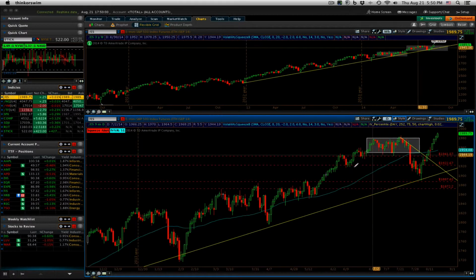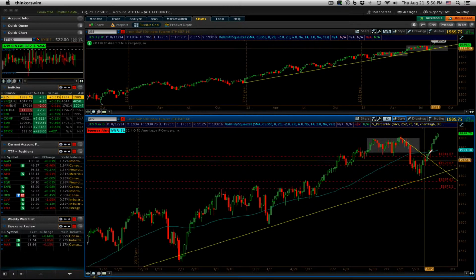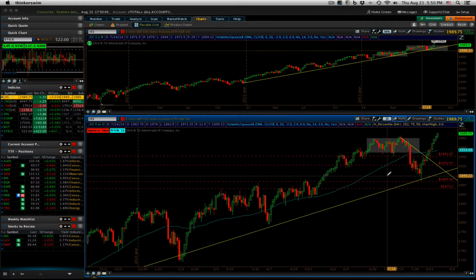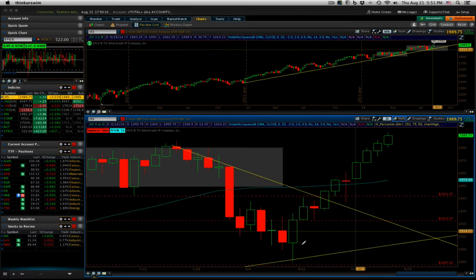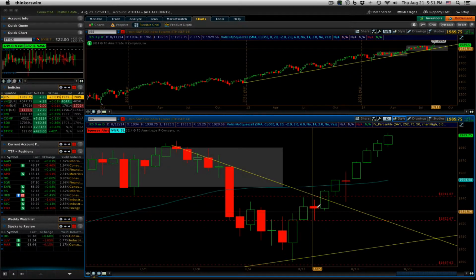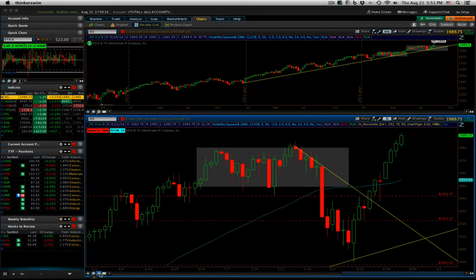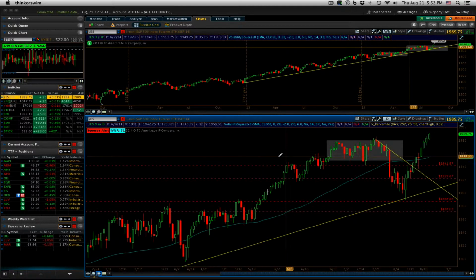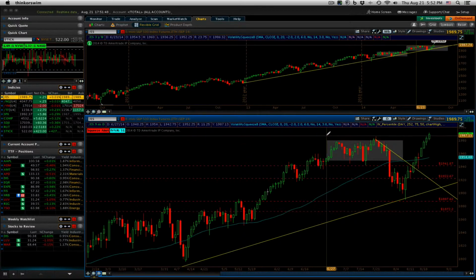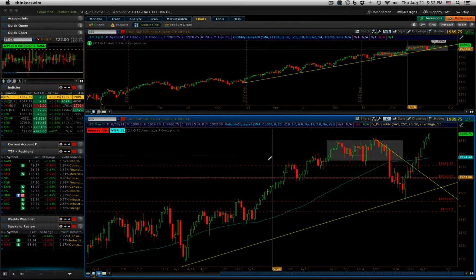So we're going to take a look at the market real quick. Basically, same as the last few strategy sessions, we just keep making new highs. You can see here, basically since the bottom on 8.8, almost every close has been higher than the open. So we're moving higher. And we basically took out these highs. We took them out a little bit yesterday, and we continued with that today. Up another, I think it was up about 7 points today.